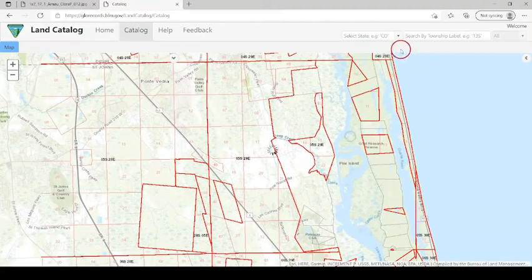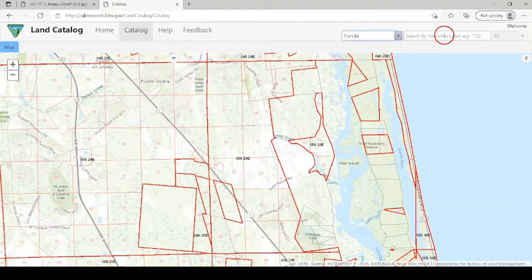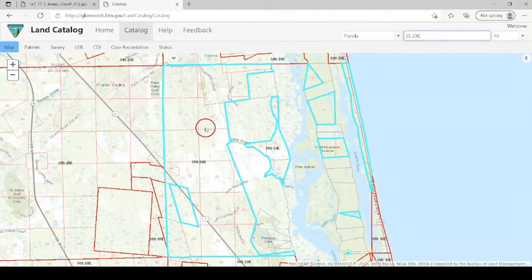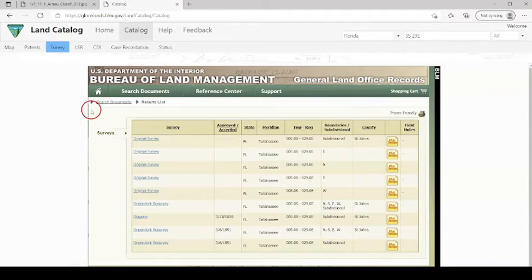However, we can get a much better picture by selecting our state from the menu up here in the top right, and then we can put in the code for our township. We want township 5 South, range 28 East, and you can see it lets us choose it right there from the menu. It will select the township for us, and then we've got all kinds of tools. We can look and see who all received patents to federal land in that township, but what we want is these surveys. By clicking on survey, we're going to get a list of the plats that are available for this township from the Bureau of Land Management.